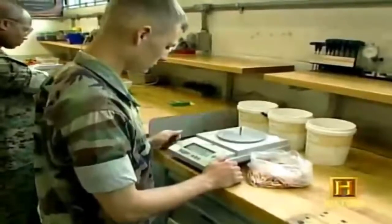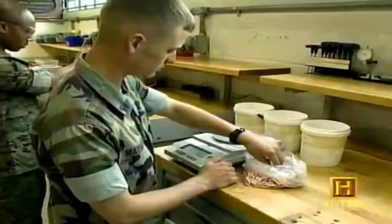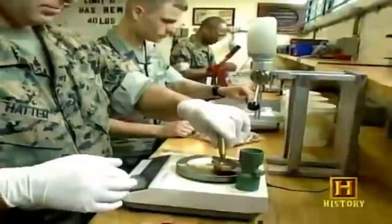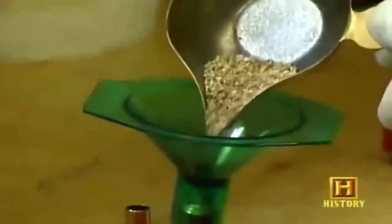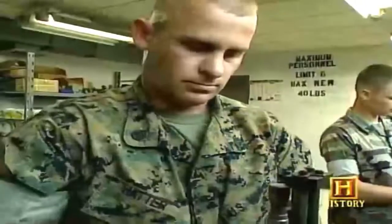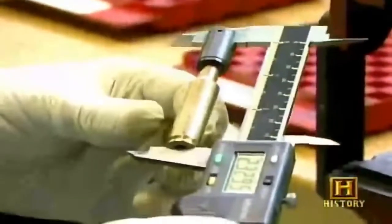The next loader weighs each bullet in increments of 1/10 of a grain. In this case, the correct weight is exactly 142.0 grains, 1/3 of an ounce. These are set off to the side until the casing is charged with gunpowder. The Marine handling the propellant or gunpowder measures out the exact amount for each load, and then carefully pours it into place. With a firm, steady pressure, he finishes the round by fitting the bullet into the filled casing. His final measurement confirms that the round's overall length is precisely correct.